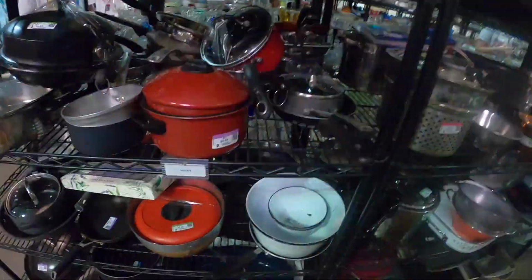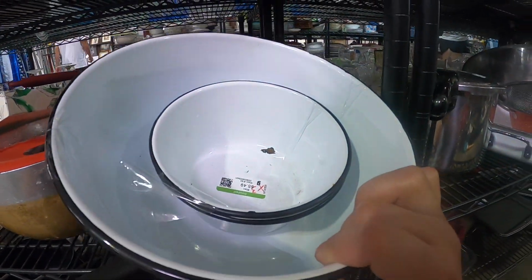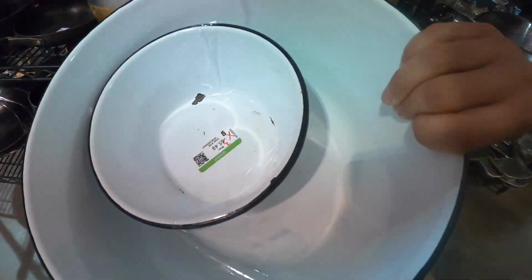So I have a thing with these like enamel buckets. I really like this. It's three pieces for $5. That seems like it would be worth it. I don't know if there's any value in any of these, but I think in the booth it could be cool. I don't know. I'm gonna look it up, see if it's worth it. They just remind me of my grandma and I like it. Check this out.